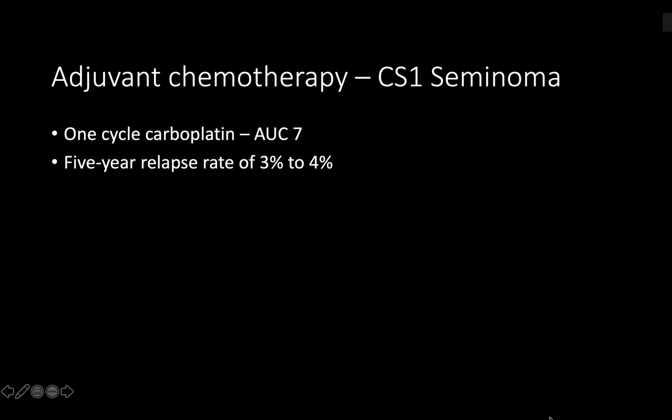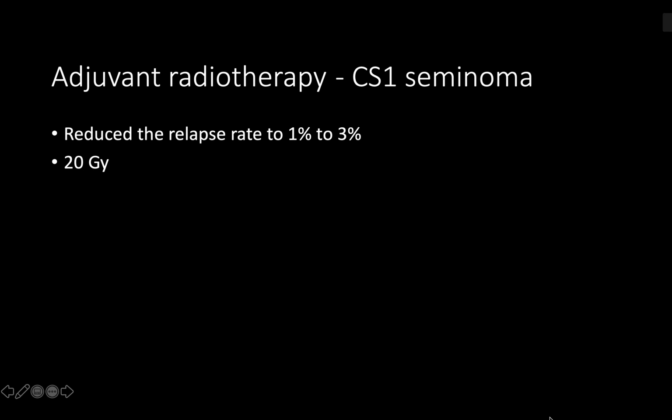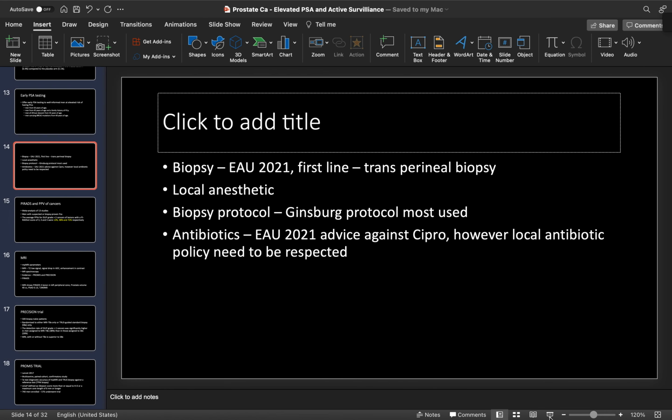Okay. If he agrees to adjuvant chemotherapy, which chemotherapy will he be given? Given that he's got a clinical stage 1 seminoma, the option would be carboplatin. Okay, so we'll stop there. We'll go through the next scenario.